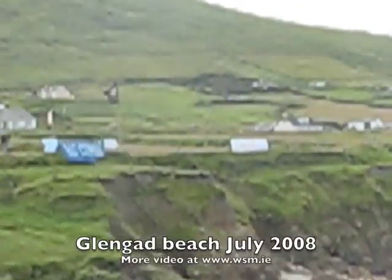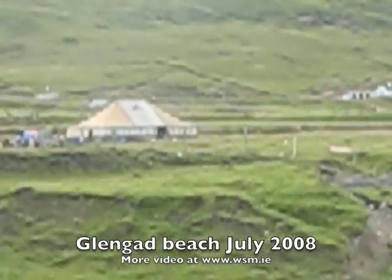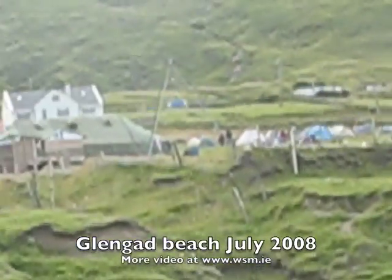Cool. This final sequence shows the Rossport Solidarity camp located on the cliffs above the bay. That's the kitchen tent, and that's our main meeting tent.